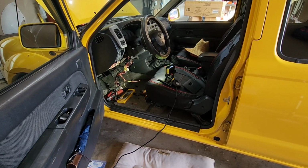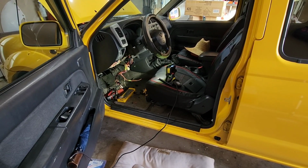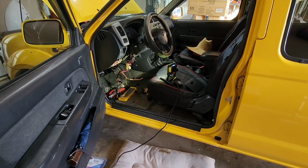So when he bought this truck or traded in for it, he used it as just pretty much a beater truck, something that he could just drive around, do some truck stuff with without needing to get a full-size truck. It had a Viper alarm that was installed in it.